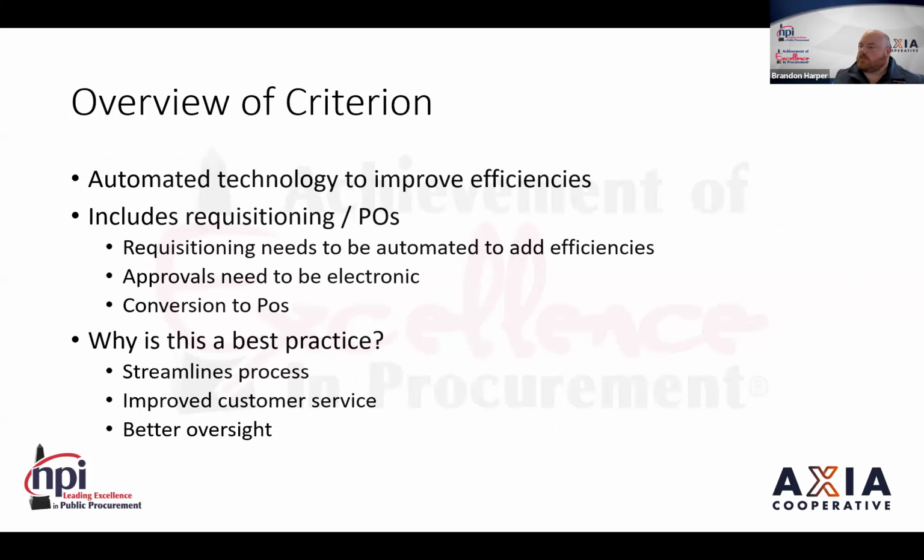One of the goals of this criterion is to show that your agency is utilizing technology and automating processes. That's a best practice because it saves money and time, and it gives you audit capabilities, better oversight and control. One of the things this criteria focuses on is the automatic requisition to PO. That being automated saves a lot of time. You can route through approvals and have it change status. One of the things we look for is that it is electronic. There are some systems where you can still do the approval process manually, so it needs to be automatic.